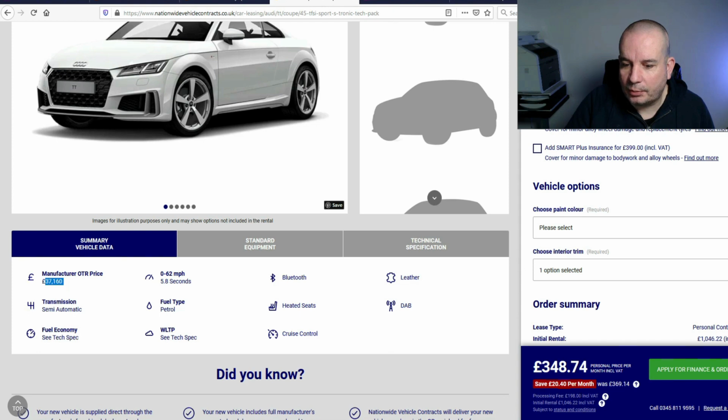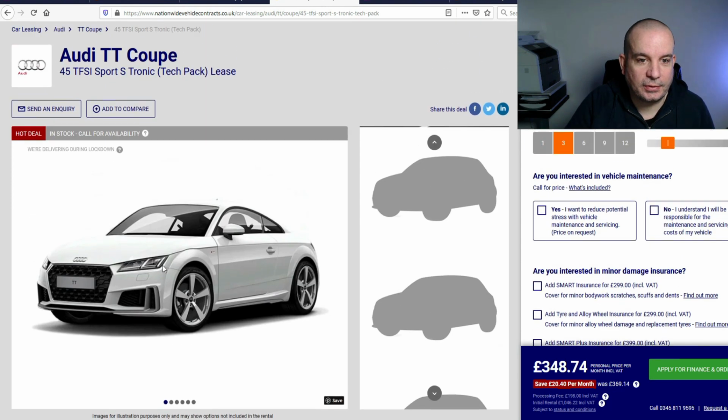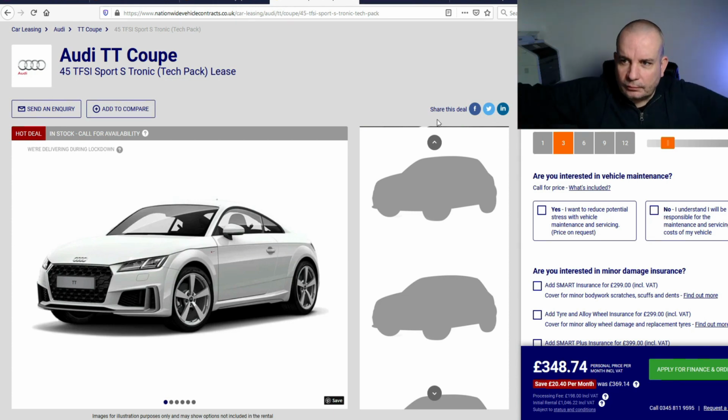£1,250 down, including the processing fee, and £348 a month. It's a £37,000 car. I just think it speaks for itself. I'm actually considering a midlife crisis now. I found this deal. I mean, that's great. That properly excites me. Okay, back to reality.